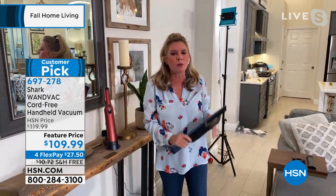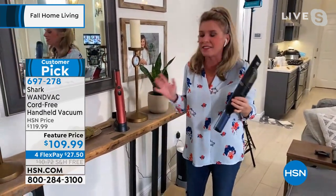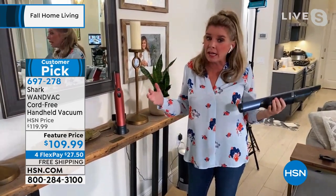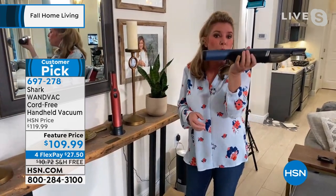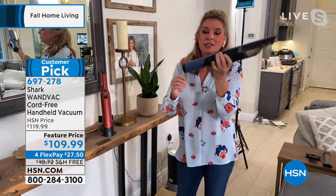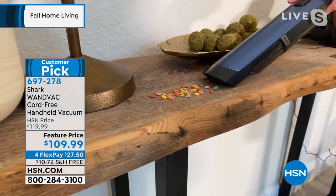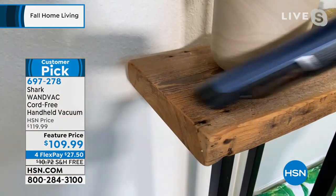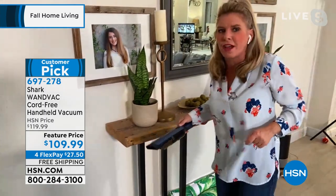I mean, this is a Shark. We're the leaders when it comes to floor care. We're the leaders when it comes to cleaning up messes. And this is what we've done. We've taken an item that we all need. We all need a handheld vacuum, and we've made it easy. We made it lightweight. It's 1.4 pounds, okay? So look at this. There we go. All these type of messes, we are able to annihilate. Here we go, look at this. Around the potted plant, if there's any type of dust, dirt, whatever, we've got that.